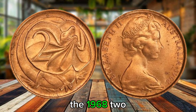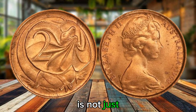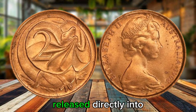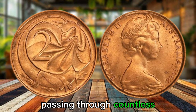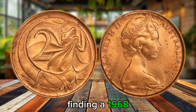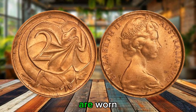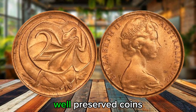However, what makes the 1968 2-cent coin particularly compelling to collectors is not just its low production. It's the extremely limited number of high-grade examples that survive today. Many of these coins were released directly into circulation and saw decades of heavy use, passing through countless hands, shops, and coin jars. As a result, finding a 1968 2-cent coin in uncirculated or mint state condition is remarkably difficult. Most surviving examples are worn, scratched, or otherwise damaged, which adds even greater value to well-preserved coins.